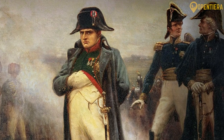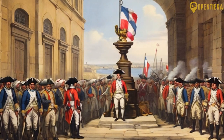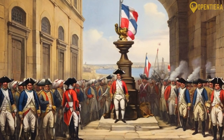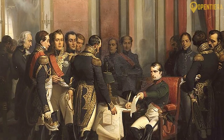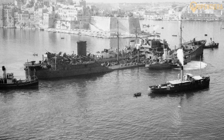Napoleon seized Malta in 1798, ousting the Knights. The French occupation was bitterly resisted by Maltese rebels who sought British protection. Malta became part of the British Empire in 1814. It was an important naval base that withstood heavy bombing in World War II.